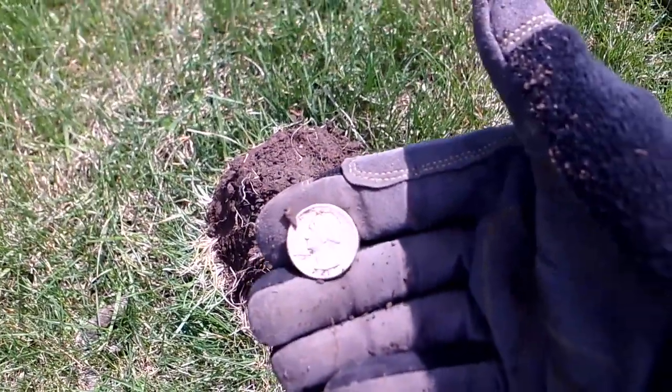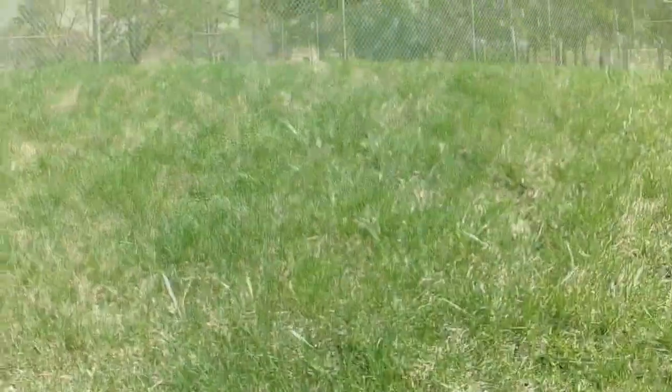All right, that's what I'm talking about. Silver coming out of the ground, gotta like it. All right, off to the next one.